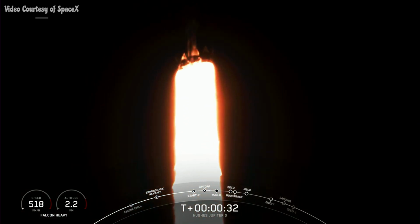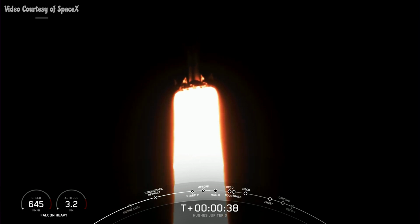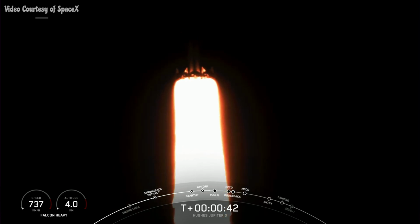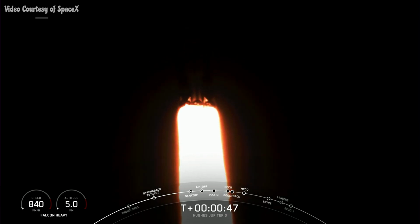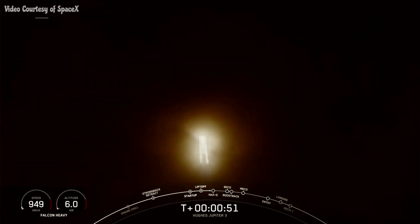We are just over 30 seconds into flight under the power of over 5 million pounds of thrust, and Falcon Heavy is on its way to space. Right now, we're throttling down in preparation for Max-Q, which is, of course, the moment of peak power. Telemetry is nominal. Callouts there that power and telemetry are both looking good for Falcon Heavy.